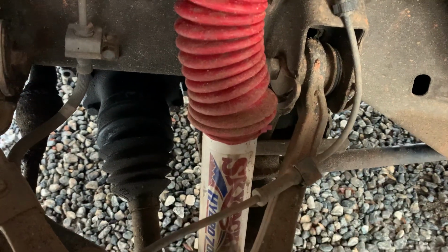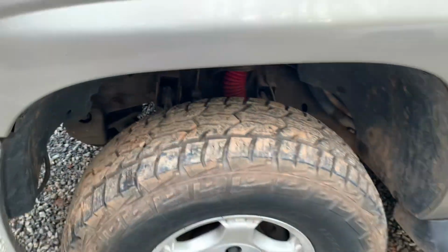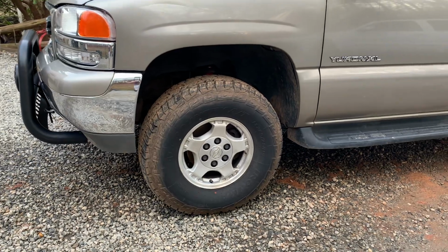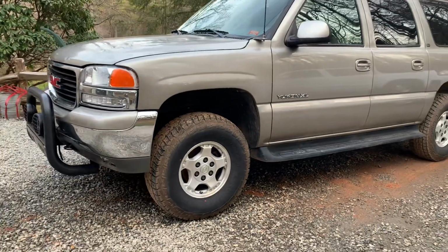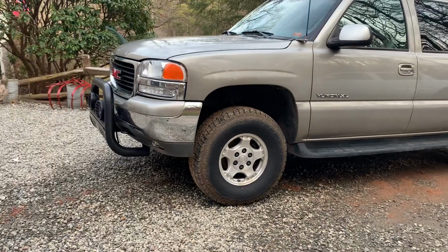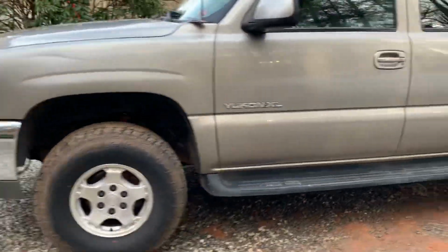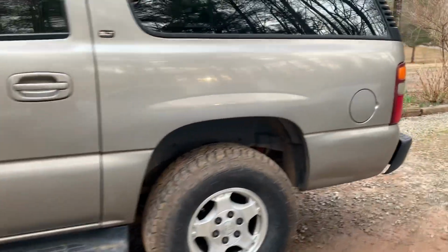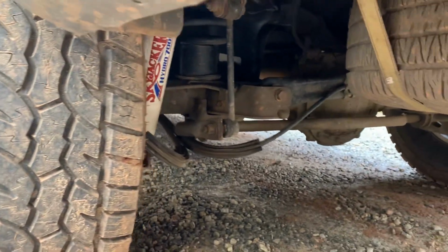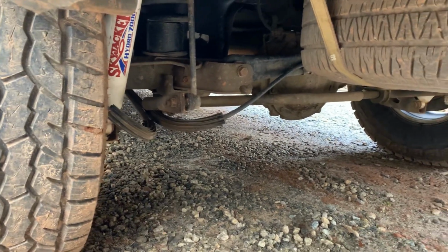Right here you can see we've got Skyjacker shocks up front and in the rear. I'll show you those in a minute. They're the Skyjacker Hydro 7000 lift shocks. Huge improvement. The stock shocks were worn out, so putting those on there was amazing. The front has a torsion bar crank, so that's one of the reasons we got the extended shocks. And the back has pucks. As you can see, the pucks are under the coil springs right up there, and there's the shock.